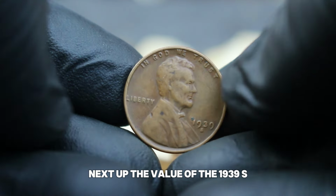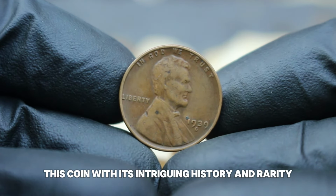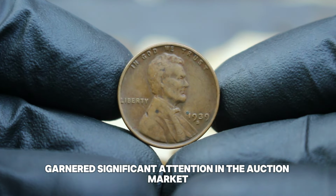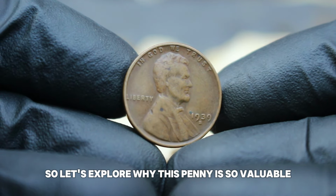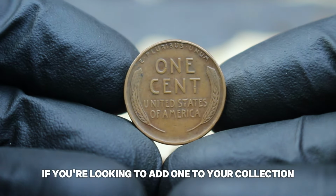Next up, the value of the 1939 Mintmark Wheat Penny in fine condition. This coin, with its intriguing history and rarity, has garnered significant attention in the auction market. So, let's explore why this penny is so valuable and what you might expect to pay if you're looking to add one to your collection.